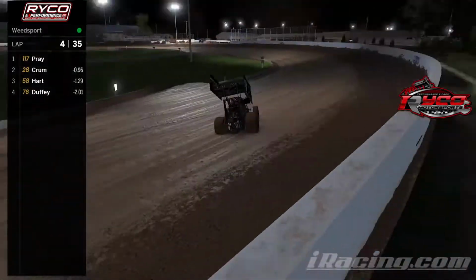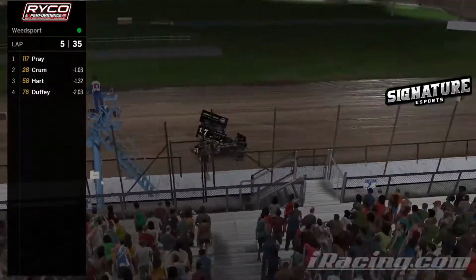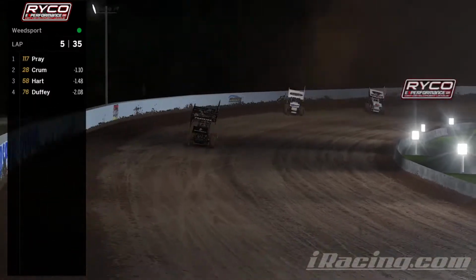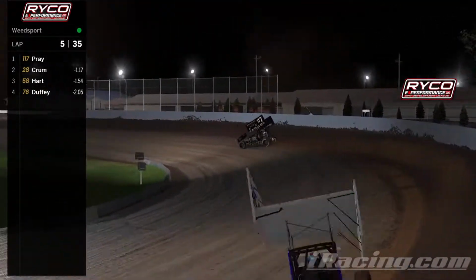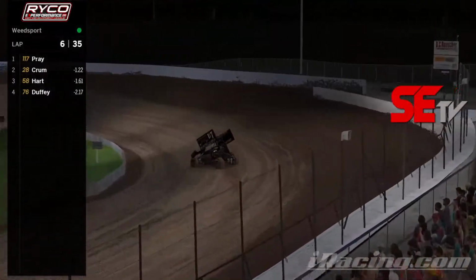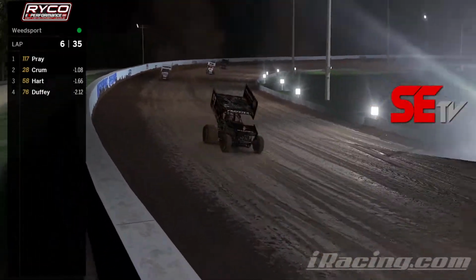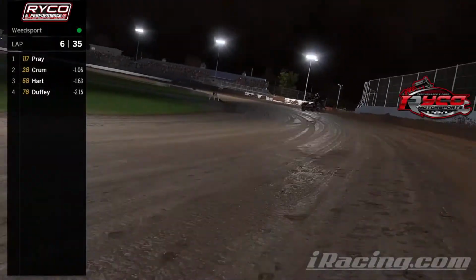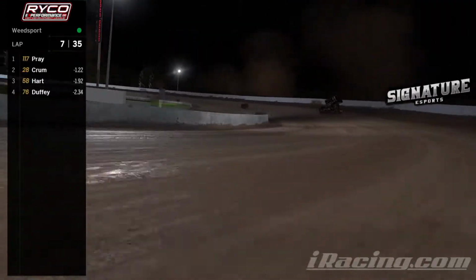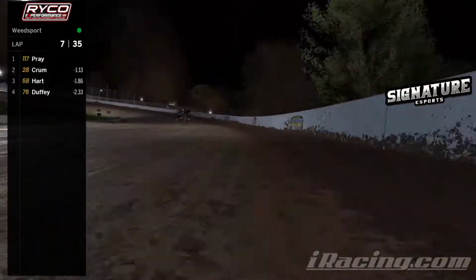But that will slick off, and that will change as they come around lap 5. Traction starting to really lose itself. You're starting to see the dust billow in the air in the lights here at Weedsport. There's the dive in the nose cam of Crum, who's about a second off. You see that dust right there starting to billow out. And as they continue to run, it's only going to get worse.